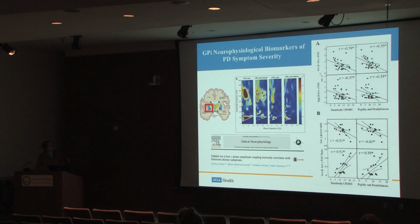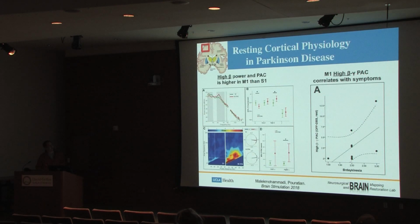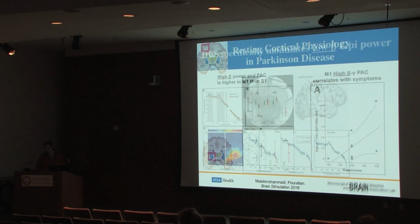Actually, I do want to go back to here. The interesting thing here is this signal that correlates most strongly with normal function is low beta gamma. So low beta seems to be a normal signal in the globus pallidus. High beta seems to be the pathological signal here in the motor cortex. So it's good that we were able to differentiate those.